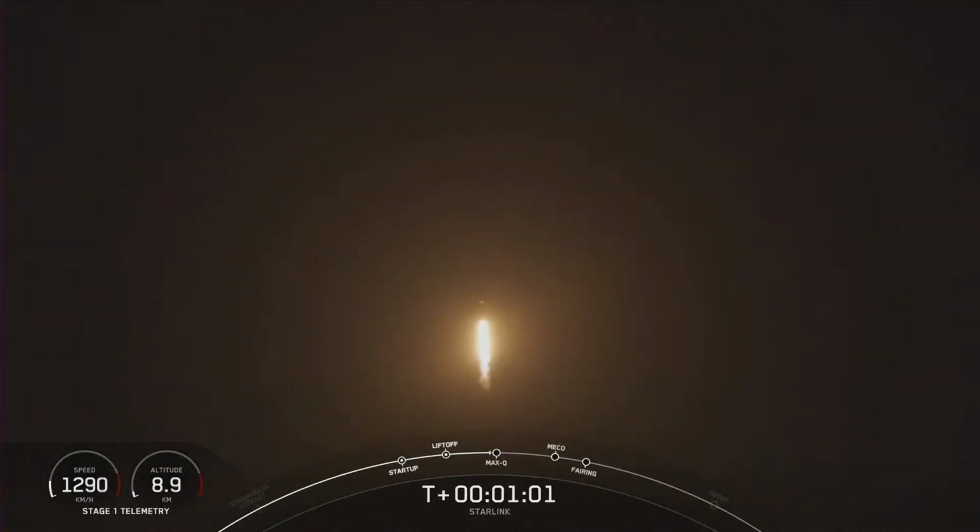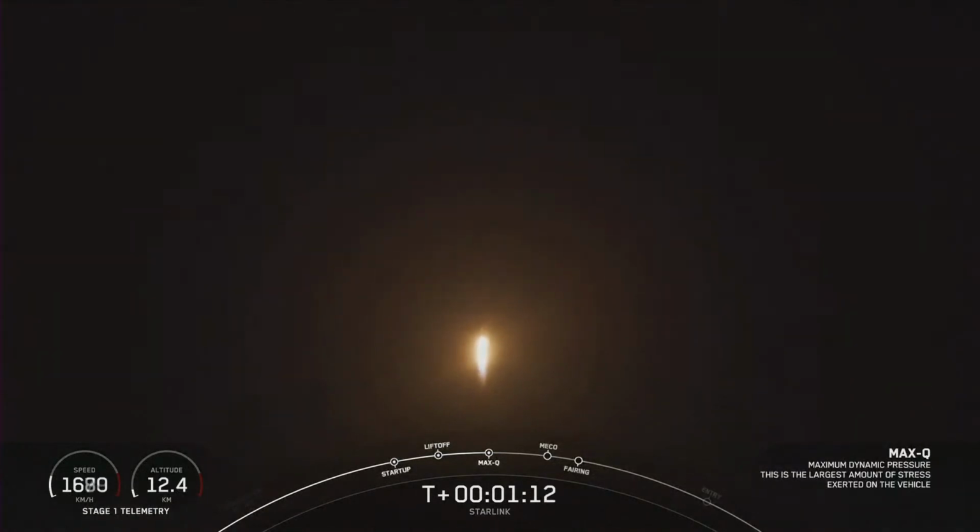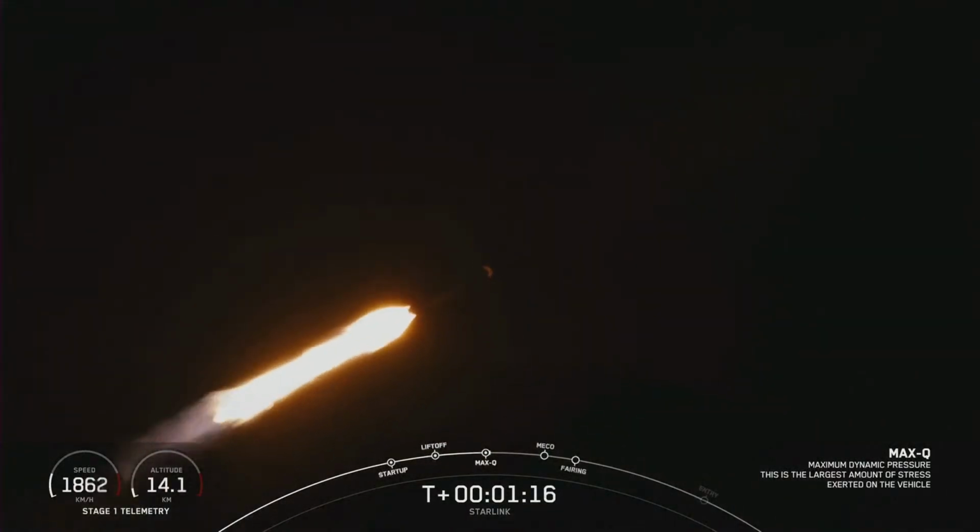Vehicle supersonic. You just heard that Falcon 9 is now supersonic, which means it's traveling faster than the speed of sound. Max Q. And there's that call out for Max Q, which again is when the rocket experiences the largest amount of external stress.